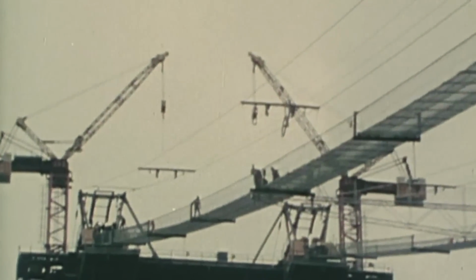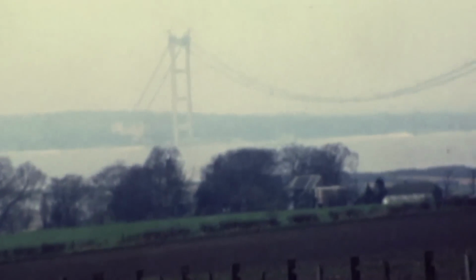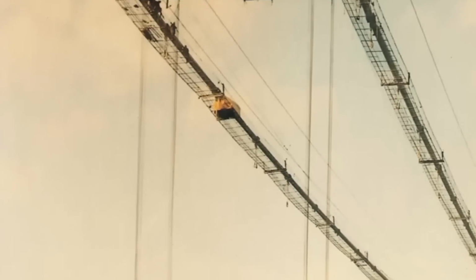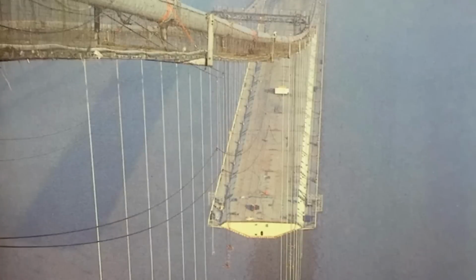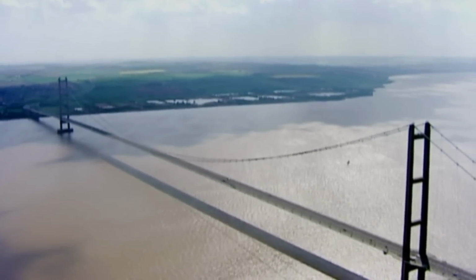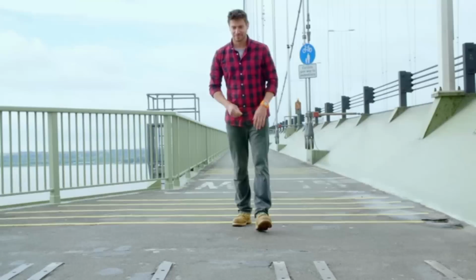Even though 4 wires could be spun in just 15 minutes, it took 22 months to finish this part of the job. In October 1979, the last and most complicated major process could finally begin, erecting the 21,000-ton roadway, the deck. This, of course, is what it's all about. Everything else, the towers, the cables, and the anchorages, all exist just to carry this ribbon of highway across the water. You might think that once the deck was in place, the whole suspension bridge would be solid as a rock. But that's where you'd be wrong.